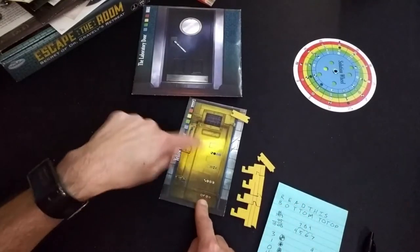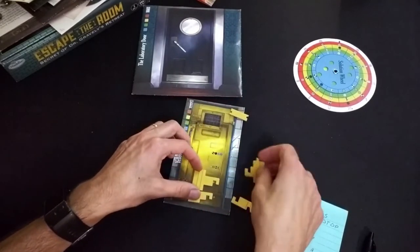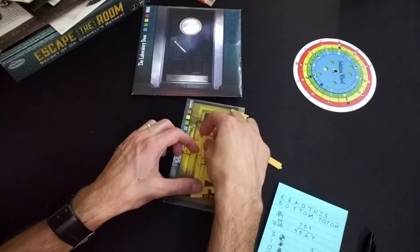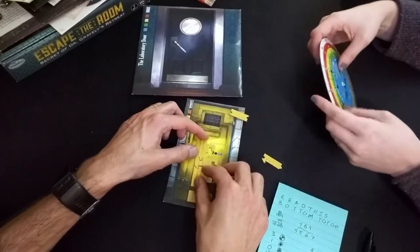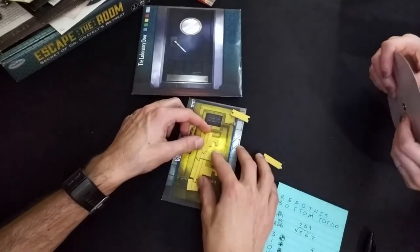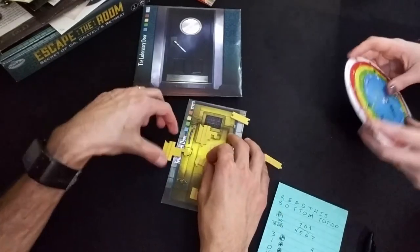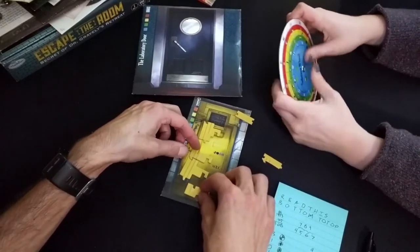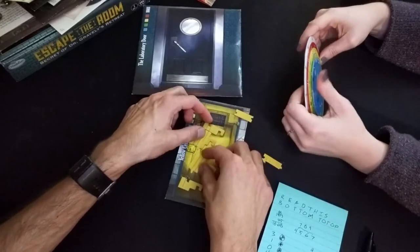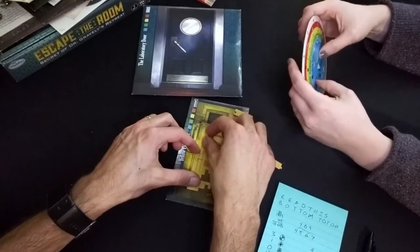Oh, the key outline is right there. Okay, so we had the key correct, we just didn't realize there was a spot it went in. Oh wait, this is messed up. I messed something up along the way. Wait, no, this one goes there, that one goes there, this one goes here.